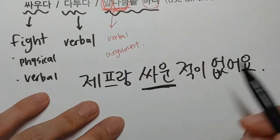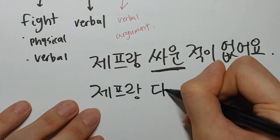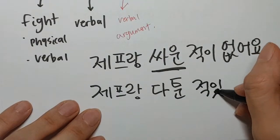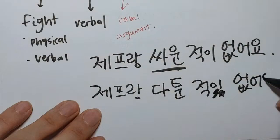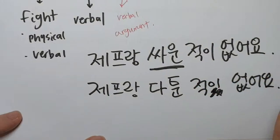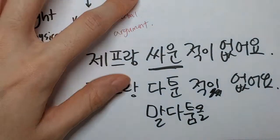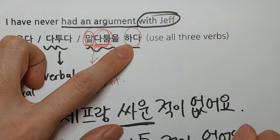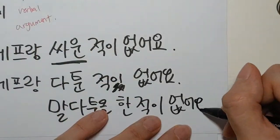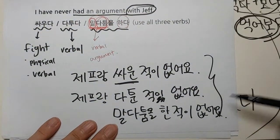But we're going to go with a single verb, right? And 제프랑 다툰 적이 없어요. And 제프랑 말다툼을 한 적이 없어요. Yes, perfect. 말다툼을 combined with 니은 받침, 한 적이 없어요. So that's how you can say I have never had an argument with Jeff in Korean.